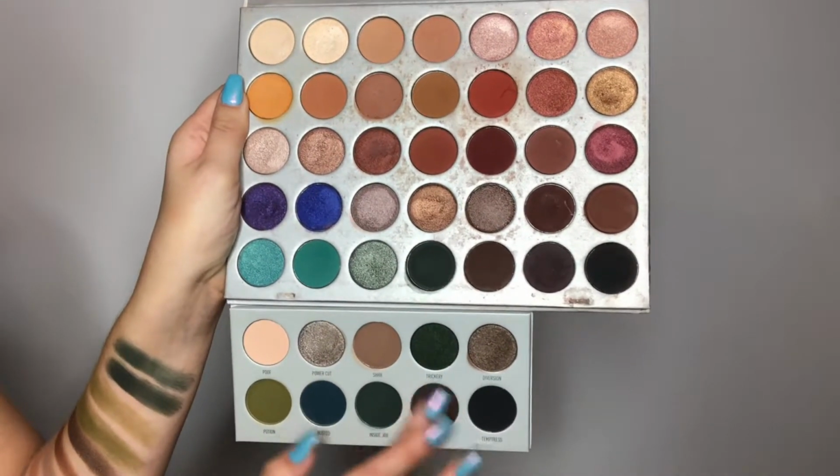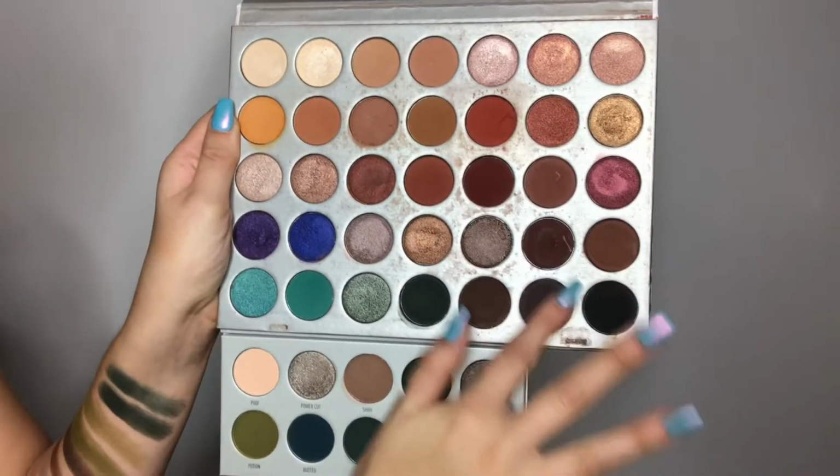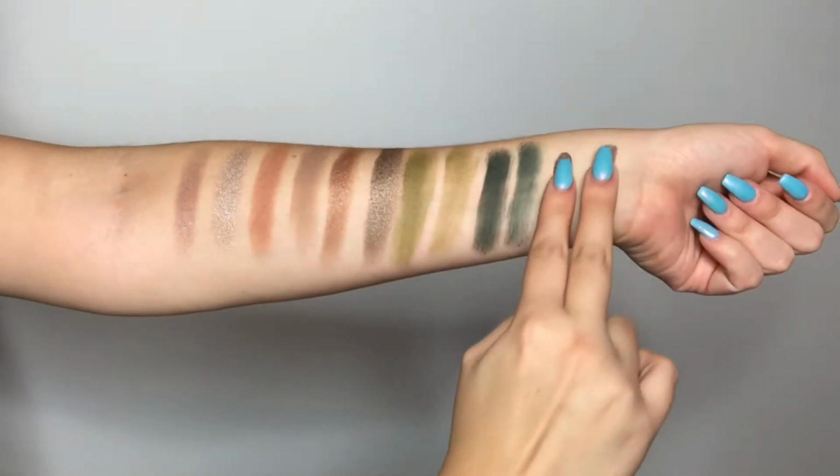Comparing Mojo and Soda Pop, you can definitely tell that Soda Pop is more of a purple based shadow and Mojo is definitely a true brown.